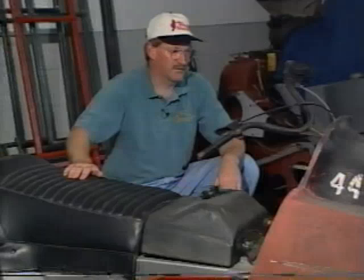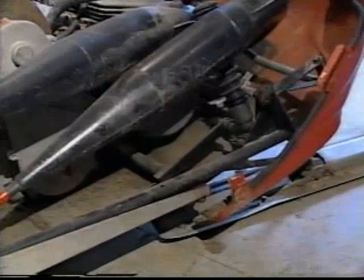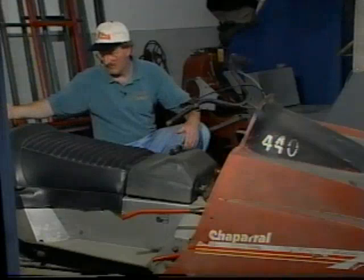This is a Chaparral SSX. I guess they were the first to bring out the new suspensions that we see today, the IFS suspension. This is a sled that most people crave to have to do a restoration on. There's not many of them around. Most of the racers were either T-boned in the side, plowed in the back, or plowed in the front.